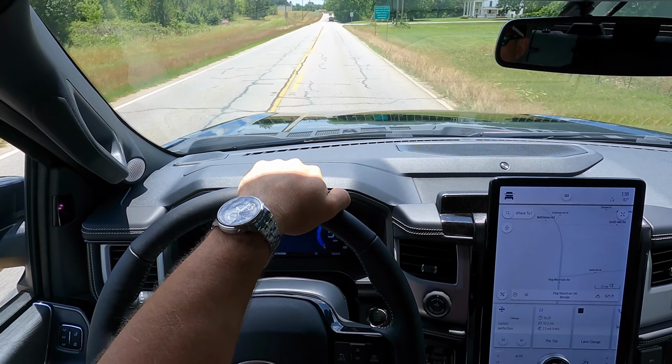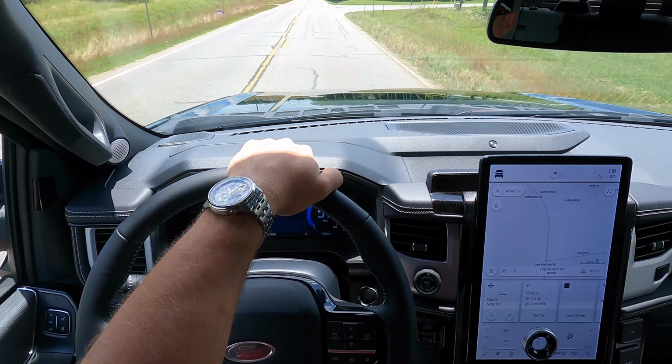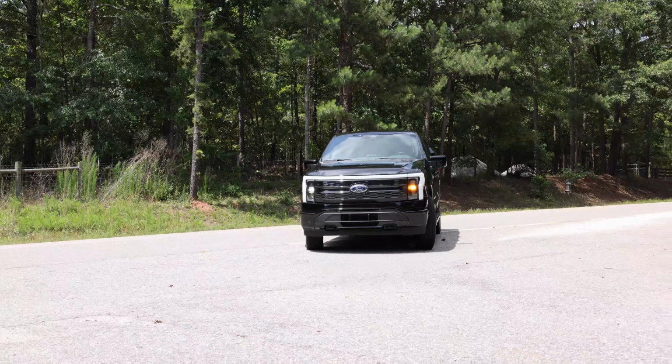Almost to our destination. We're going to review this amazing Lightning. Let's get after it.